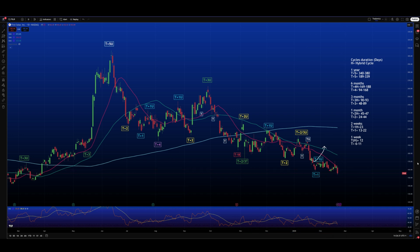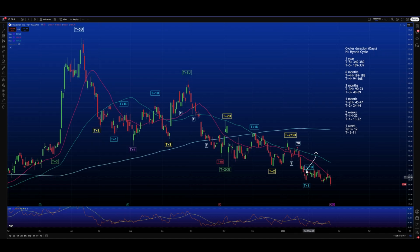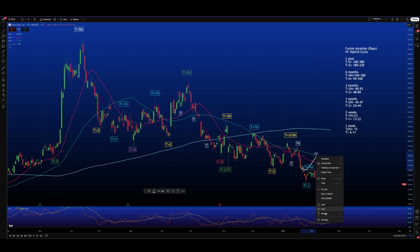Always during the last video, I was saying also that we could have expected a hook back to the upside because there was already time to close a T+1. We didn't have exactly this same shape, but we had something a little bit different, but still that gives you the idea about this hook, which was this one. Okay, then we add another weekly cycle, and then here another weekly cycle.